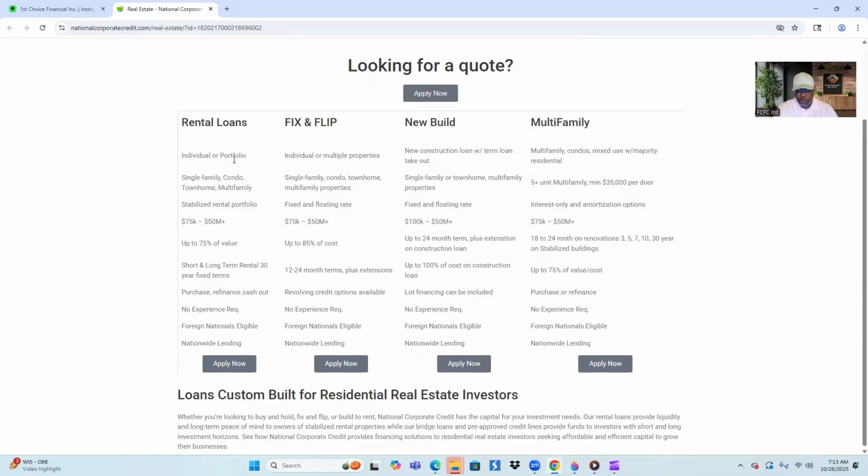Foreign nationals eligible. That's another huge one. A lot of real estate companies won't fund deals for you to invest in the United States if you're not in the United States. The company that we are partnered with now would do foreign nationals. So foreign national deals are eligible, and national lending all throughout the country.